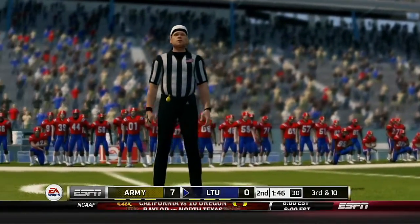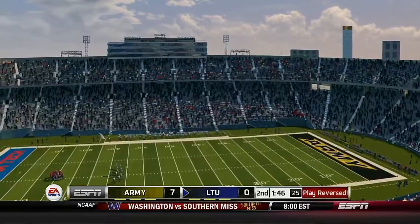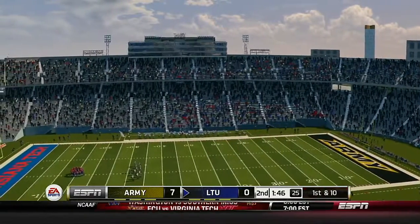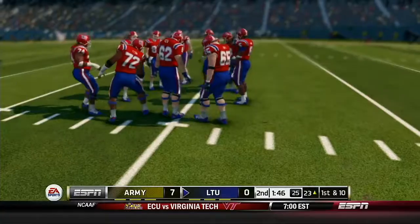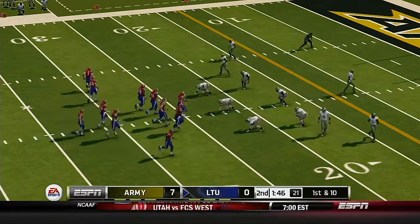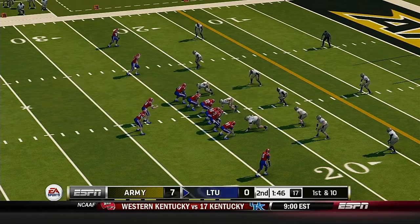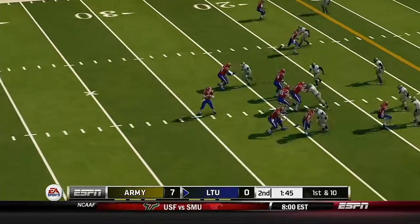After review of the play, the ruling on the field is reversed. So they'll overturn the call and rule this a completion. There was a bad call made on the field, but they were able to fix it because of the replay. This is exactly why the booth review is a great thing for college football. It's first down and 10 now after picking up some great yardage through the air.